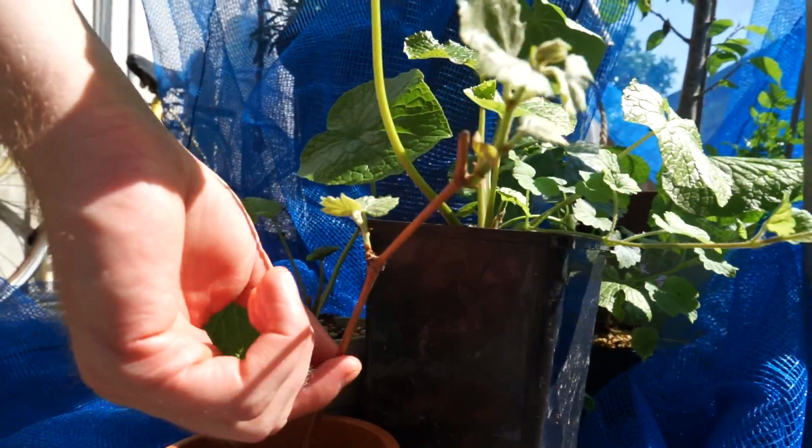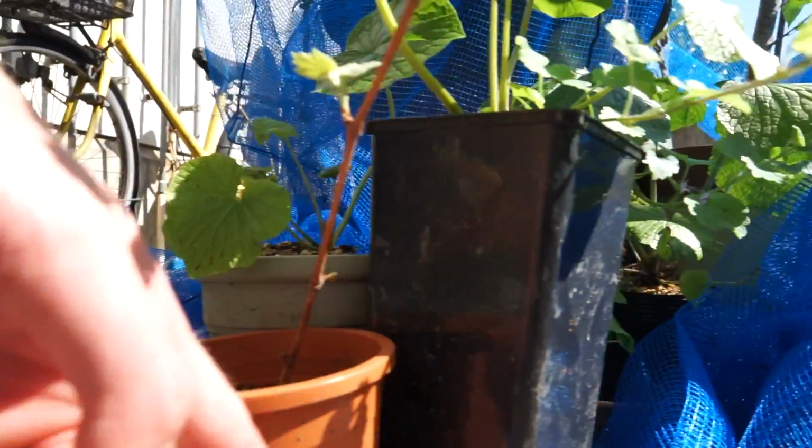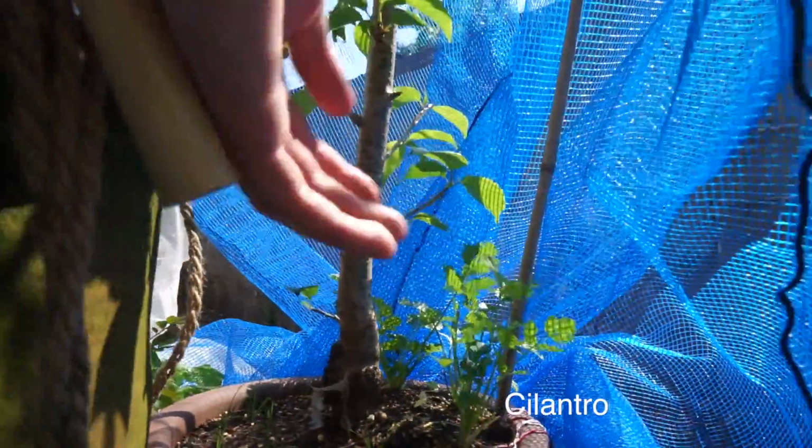I broke a branch off of a grape, so I just stuck it in this planter, and then I keep this filled up with water. More cilantro on this side.